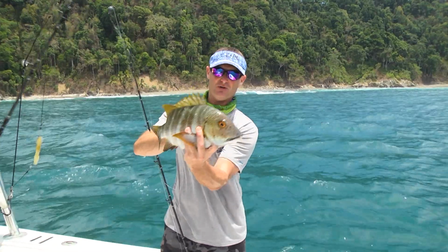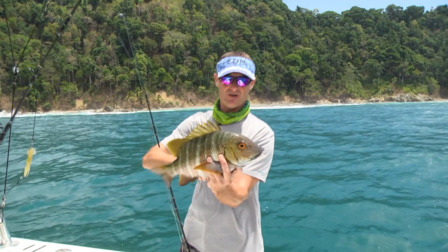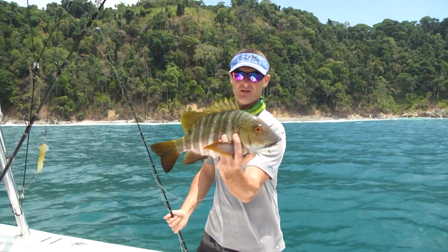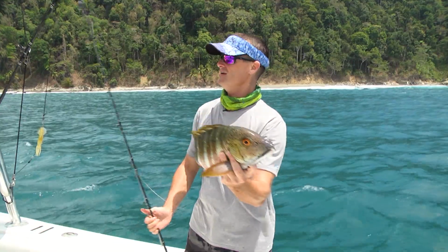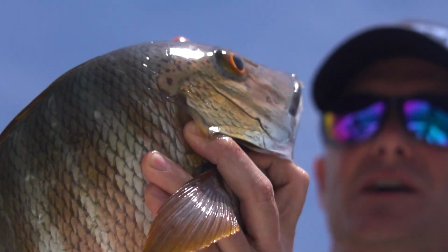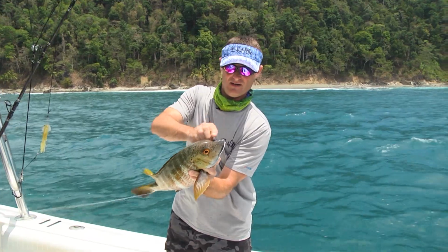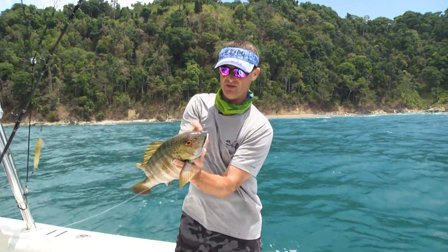There it is. That's a little barred snapper there. Very common out here on the Pacific coast, Panama, Costa Rica, Mexico. Really good eating fish as well. It's not a real big one, but it's very tasty. I tell you what, one this size, I'm probably just gonna go ahead and let go and try for something a little bigger. It's a heck of a way to start it out here though, real pretty fish.